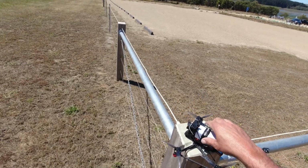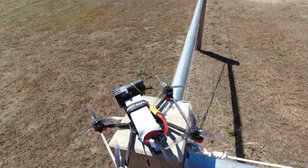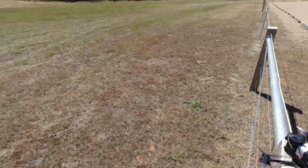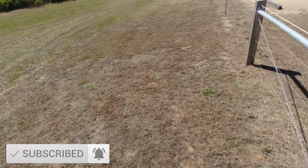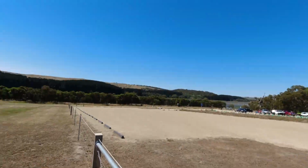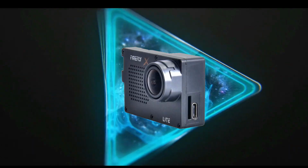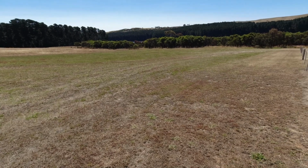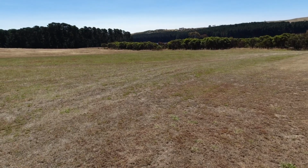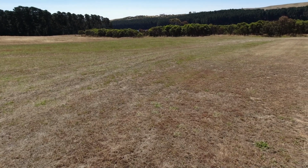Rekon 6, 1850 on the roof. I have the Firefly X Lite on top there, hopefully recording, and hopefully no one's going to bother me because I'm not terribly sure that I can fly here, but we'll soon find out. 13 satellites, pretty sure I've done all the checks I need to do. Let's get flying.